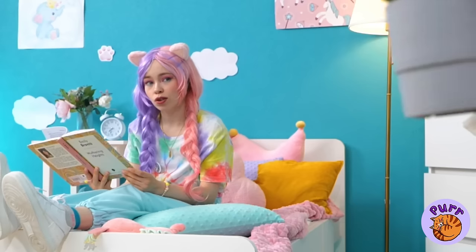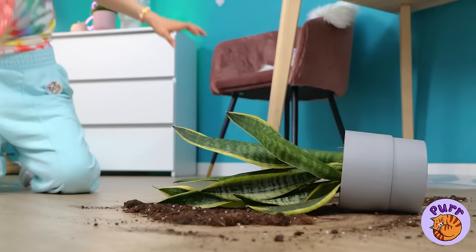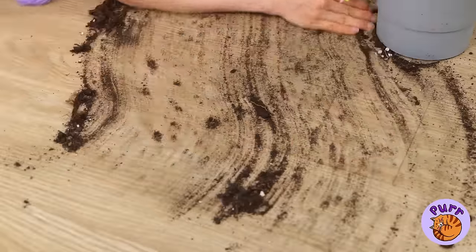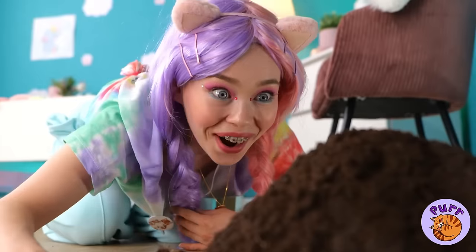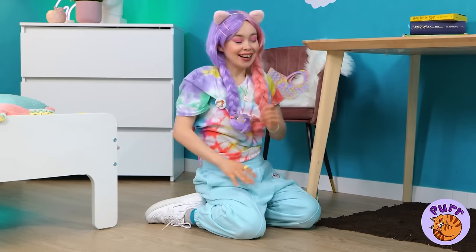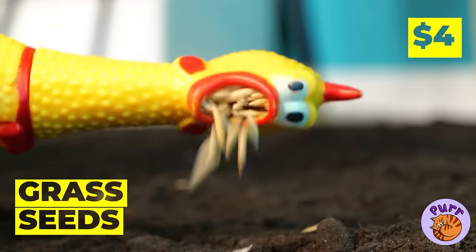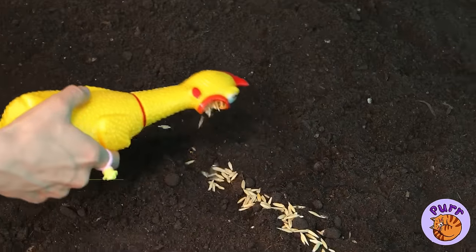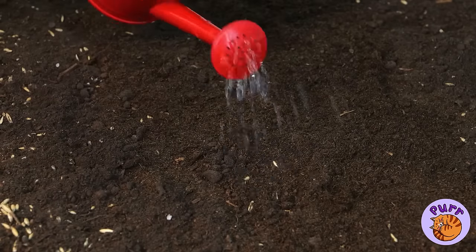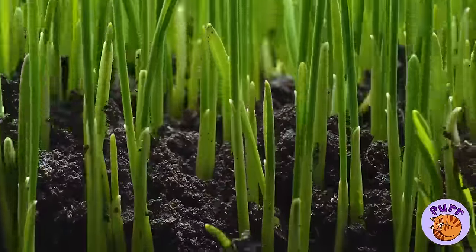It's time for a little redecorating. Careful, you don't want to lose such precious dirt. Let's sweep it all into a corner. Make sure to spread it out. Grab a rubber chicken or other garden tools. We're gonna plant some seeds. Don't forget to water, and pretty soon, you'll have your very own grass carpet.